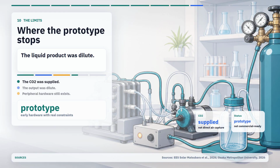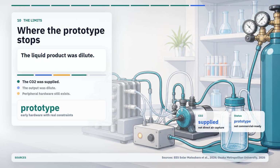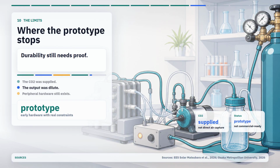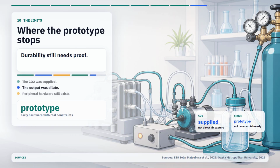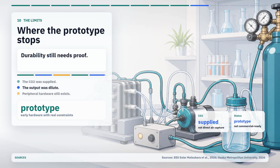This is an outdoor prototype showing a smarter way to connect a solar panel and a chemical reactor. Commercial solar fuel would need higher efficiency, cleaner integration, stronger durability, and a sensible CO2 source.